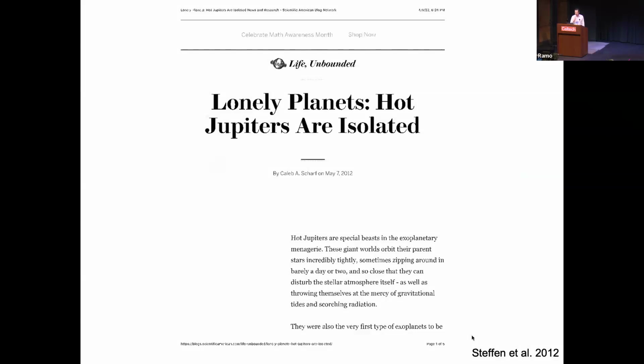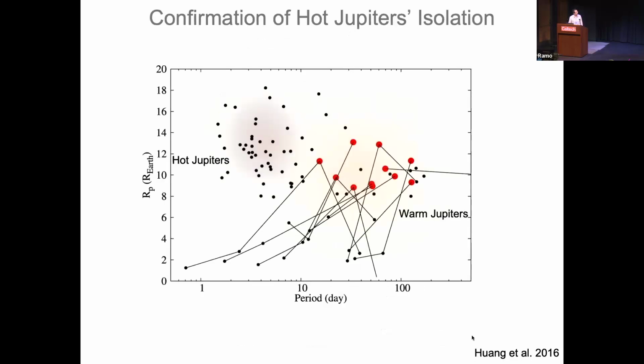Over the past decade, it has become widely accepted that hot Jupiters are typically isolated. This view was largely influenced by a 2012 study by Steffen et al., which analyzed Kepler data, and this result was later confirmed by Wang et al. 2016. They plotted all Kepler Jupiters and connected planets in the same system. As you can see, hot Jupiters with no nearby companions are isolated. Warm Jupiters often have additional nearby companions.